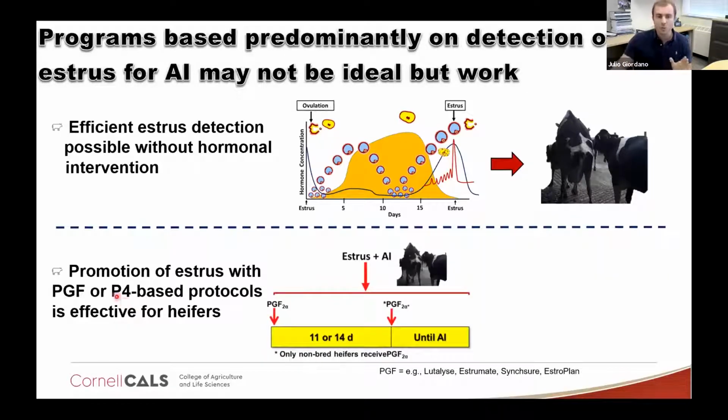So these programs, which very simply use prostaglandin F2 alpha treatments, and here I included some commercial names that you probably are more familiar with. So when I'm talking about PGF, I'm talking about these commonly used, commercially available products. And these programs can be implemented at the beginning of the breeding period, so we could start the very first day that heifers become eligible for pregnancy, whether that's determined by just age or some indication of size, such as height or body weight.